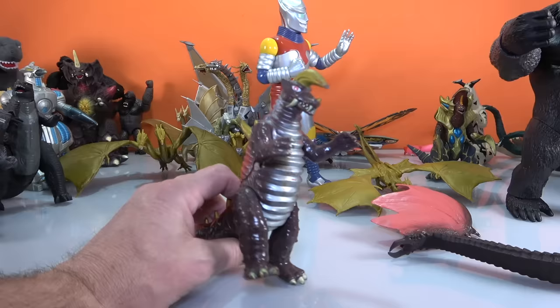All right, so here is basically the whole collection of what I have left. This is basically everything I got. I mean, you could see, this is a serious collection.